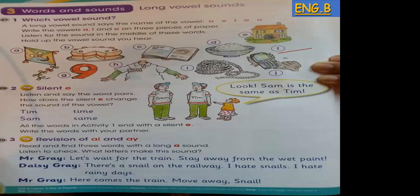Please listen very carefully. Mr. Gray, let's wait for the train. Stay away from the wet paint. Daisy Gray, there's a snail on the railway. I hate snails. I hate rainy days. Mr. Gray, here comes the train. Move away, snail.